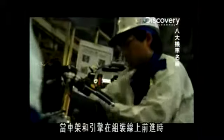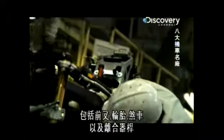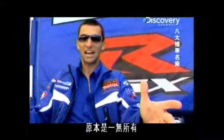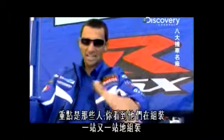As the frame and engine move down the line, sub-assemblies are added, including forks, wheels, brakes, and clutch levers. Body panels are fitted. Another new GSX-R 1000 is almost done. Standing there and watching it roll on the line, and it was nothing, and roll off the line a few minutes later, a built motorcycle, and you see the guys building it, next station, building it.